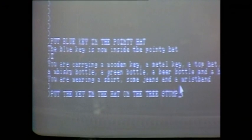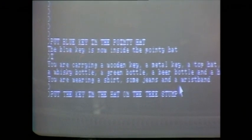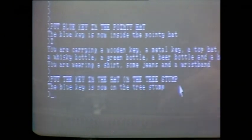Put the key that is in the hat onto the tree stump, or put the key into the hat on the tree stump. Now, most adventure games would hiccup loudly, but this one knows from the context there's no hat on the tree stump, so it can only mean one thing, and it interprets it as the blue key is now on the tree stump. It knows what I mean.